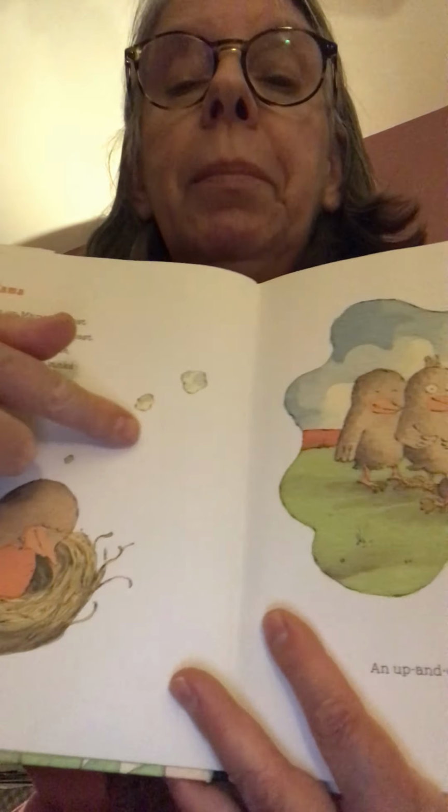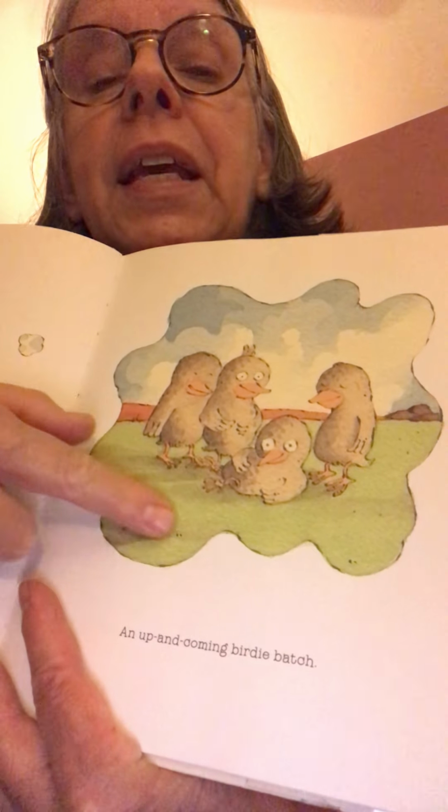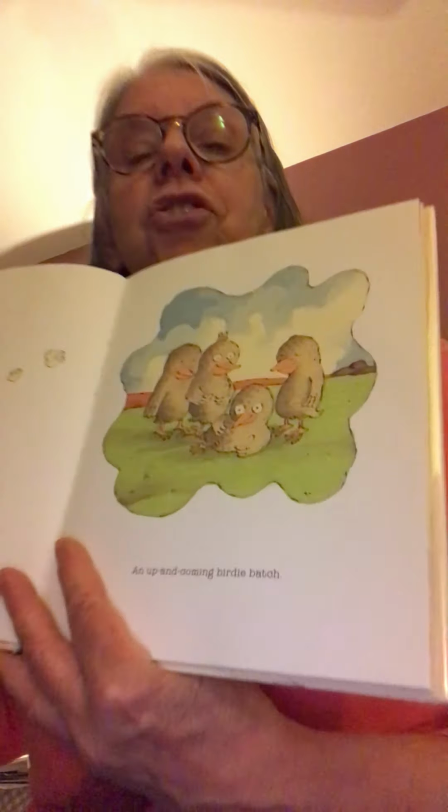And here she sees the bubbles coming out of her head. She's thinking about these little birdies that are going to hatch. They're not there yet, but she can picture it in her mind. An up-and-coming birdie batch, a batch of babies.